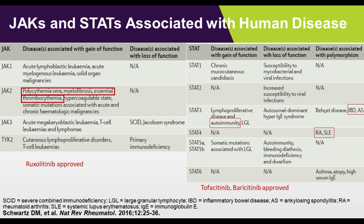So if we actually look at the JAKs and STATs that are associated with human diseases, most of these are either a gain of function or a knockout. So if we look at the gain of function pathways, we see that polycythemia vera, myelofibrosis, and essential thrombocythemia are actually the diseases for which ruxolitinib has been approved.